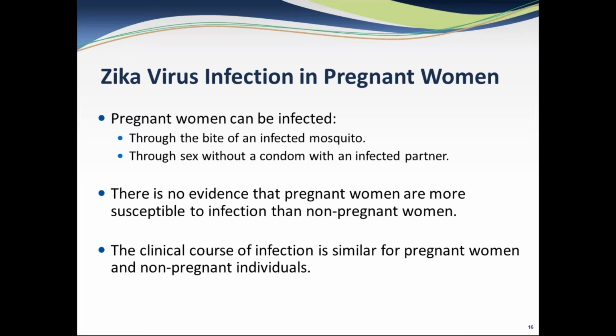Pregnant women can be infected, of course, through the bite of an infected mosquito or through sex without a condom with an infected partner. There is no evidence that pregnant women are any more susceptible than non-pregnant women, and there's no evidence that the clinical course of infection is any different for pregnant women than for non-pregnant individuals. Infection can occur in any trimester.